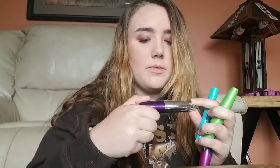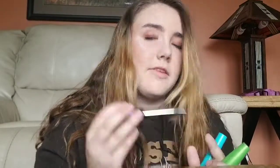I have the Voluminous Butterfly Sculpt, the waterproof one. And this is from... I don't remember what brand this is from. Yeah, this is from L'Oreal. And it's my only waterproof mascara. Otherwise, I would throw it away because I don't really like the formula.